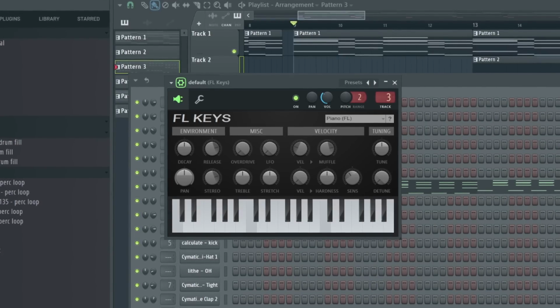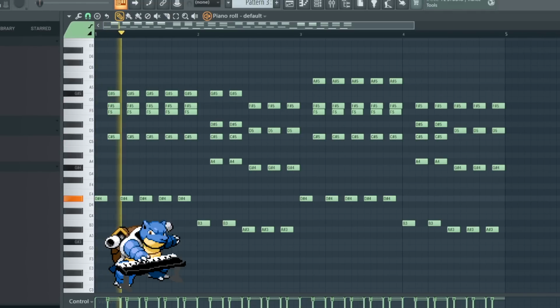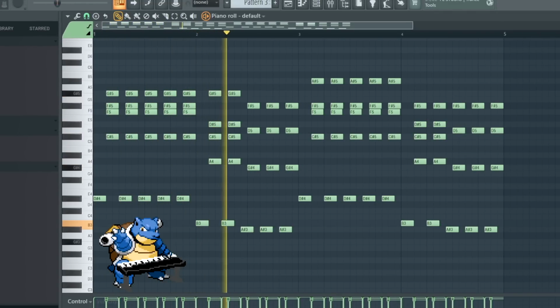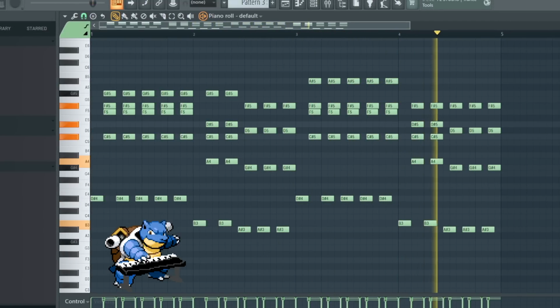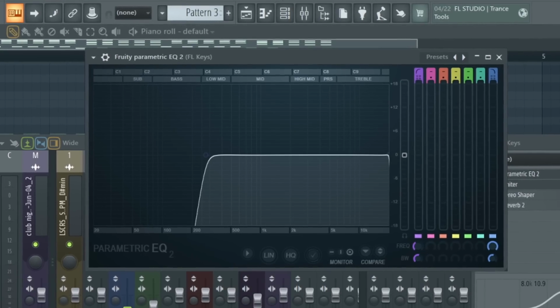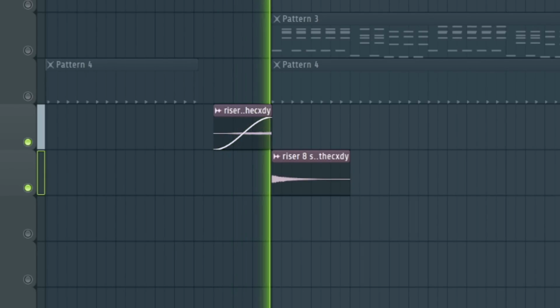The beat was coming together, but I felt like it was missing something. So I added this nice house rhythm piano with FL Keys. I added a high-pass EQ, stereo shaper, and reverb. Lastly, here are some nice riser effects. And here's the beat.